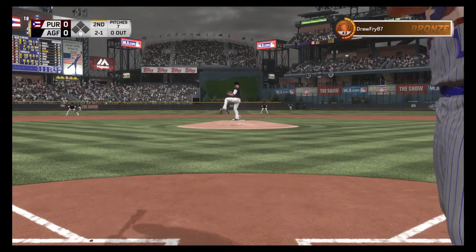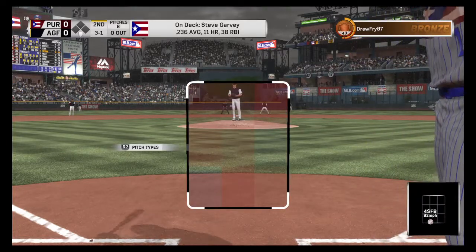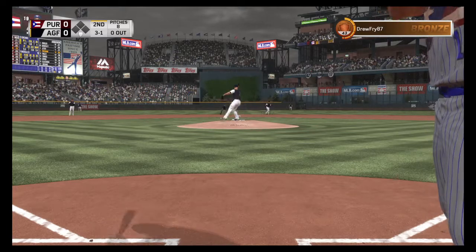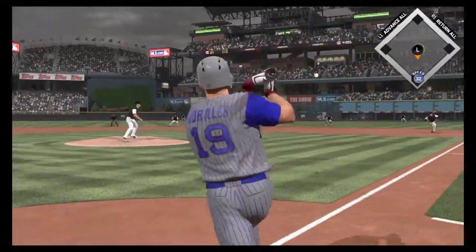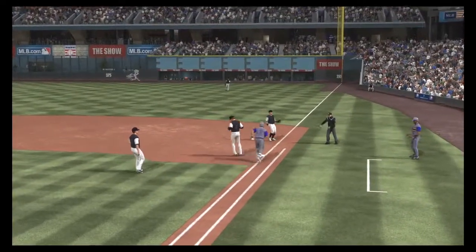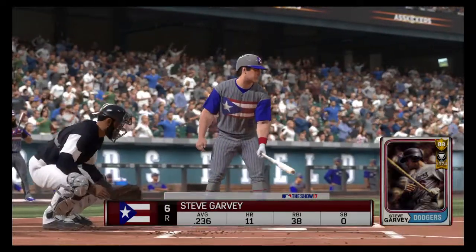Pitch on the way. And it misses. 3-1 now. Steve Garvey waits on deck. As anticipated, here's a ground ball now to the right side, and he'll take this to the bag himself, and the leadoff man is set down to start the second.